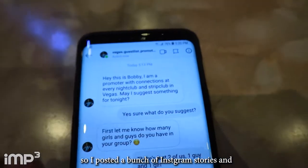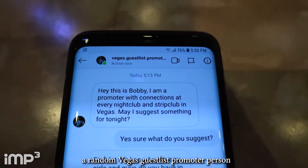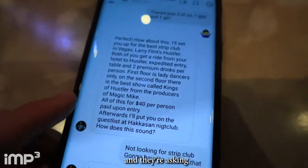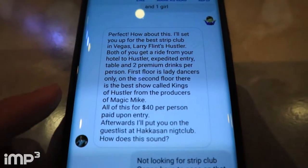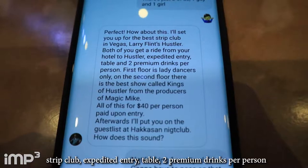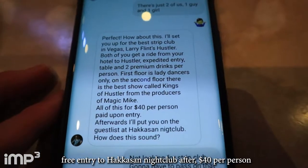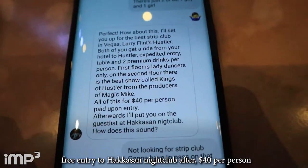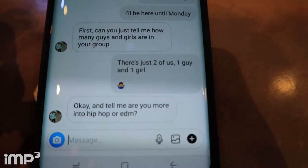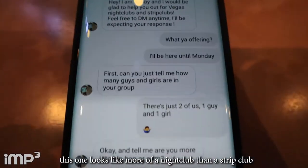So I posted a bunch of Instagram stories and a random Vegas guest list promoter messaged me and sent me this. It's for a strip club, which I'm not really interested in. Strip club, expedited entry, table, 2 premium drinks per person, free entry to Hakkasan nightclub after, $40 a person. I'm like, no thanks. And there's another one too. This one looks more like a nightclub than a strip club.